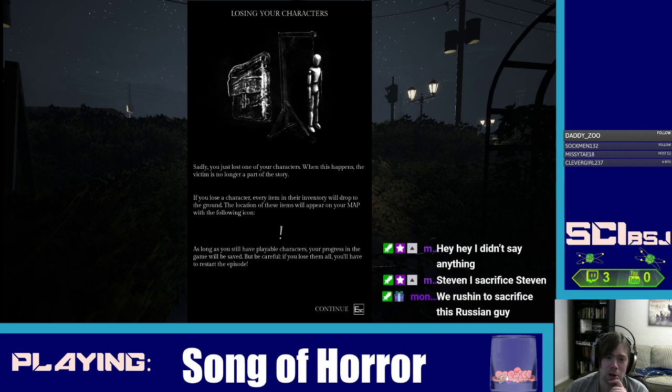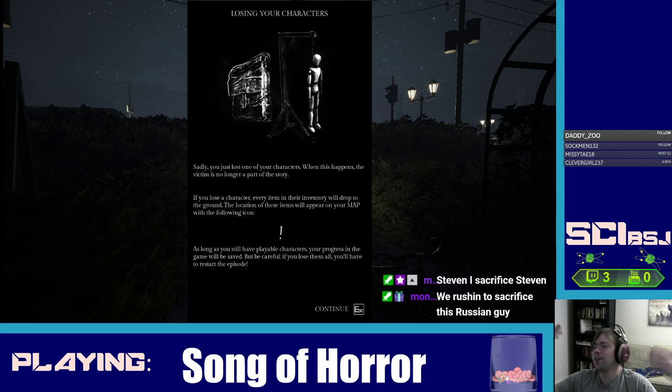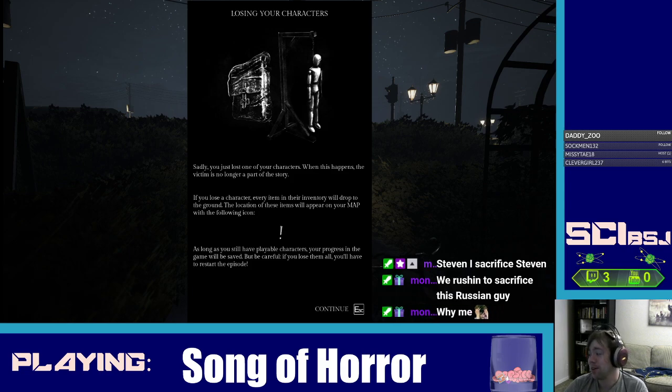Sadly, you just lost one of your characters. Because of a cheap gimmick, thanks. When this happens, the victim is no longer... The victim? Excuse me? No longer part of the story. If you lose a character, every item in the inventory will drop to the ground. Conveniently, just drop to the ground. We rush into sacrifice as Russian guy. Yeah, a little bit.